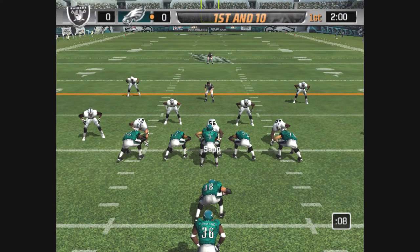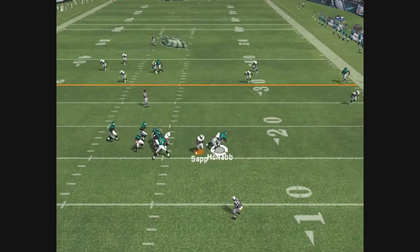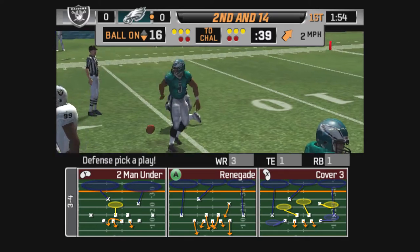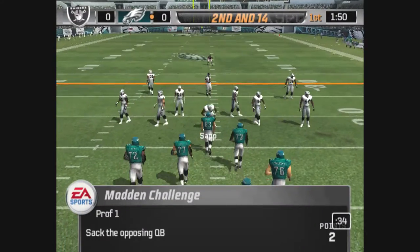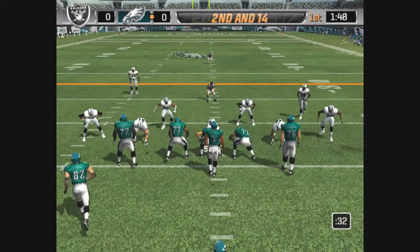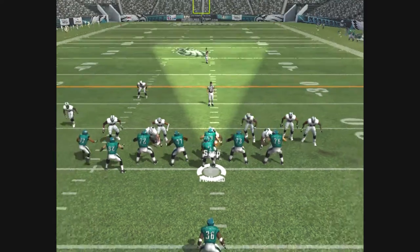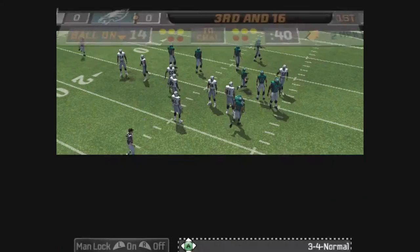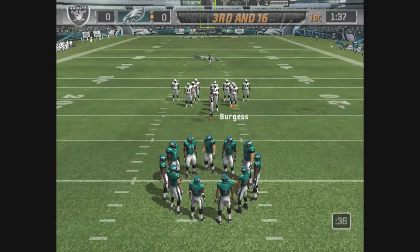Out of the I formation, dropping back to pass on first down. Good play call by the defensive coordinator. He knows exactly how to take advantage of his personnel. He always puts him in position to make big plays out there, whether it's rushing the quarterback or playing in pass coverage downfield. The Eagles line up in trips bunch. Looking for room, Burgess gets right in there and brings him down. Ball on their own 14.